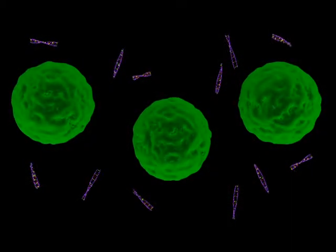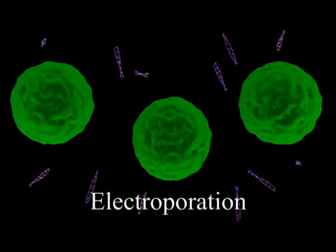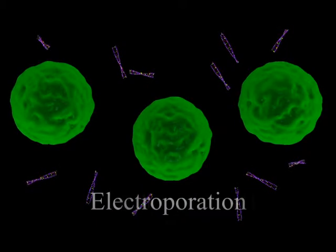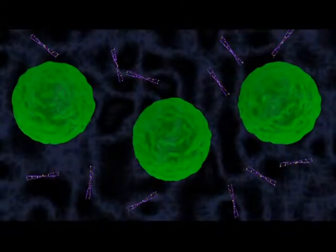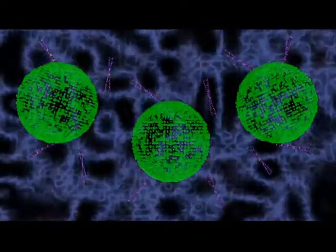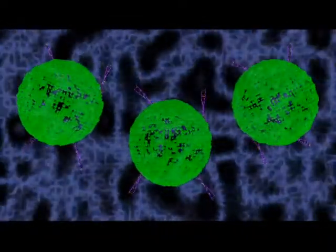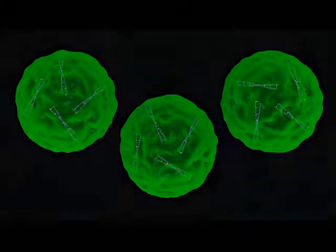A third method of vectorless transmission is called electroporation. In this process, the cells to be genetically engineered are placed in a solution of foreign DNA and a strong electrical field is applied. The electric field creates pores in the cellular membranes of cells and leads to them taking up the DNA in the solution. Electroporation is frequently used in the genetic engineering of plant and fungal cells.